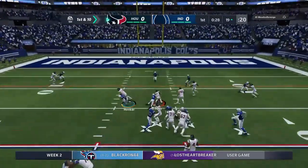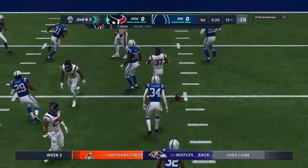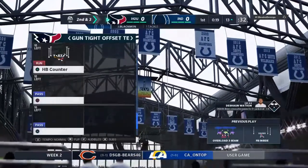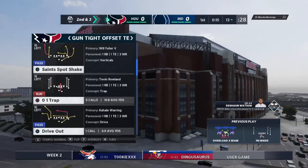From the shotgun now, here's an inside give. And able to fight forward inside the 15 to the 13. 7 yards on the pickup there, and it'll leave him with a 2nd and 3. Brings up 2nd and 3 at the Colts 13-yard line.